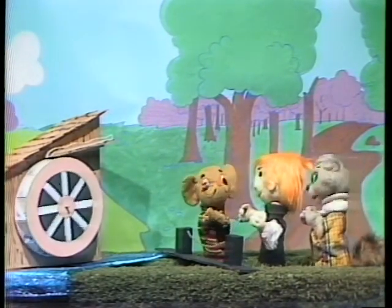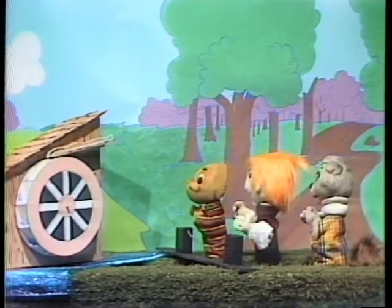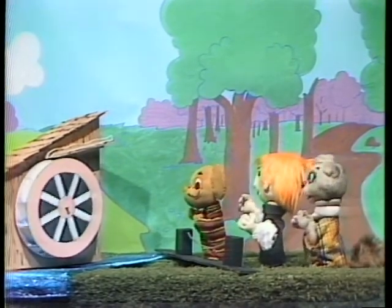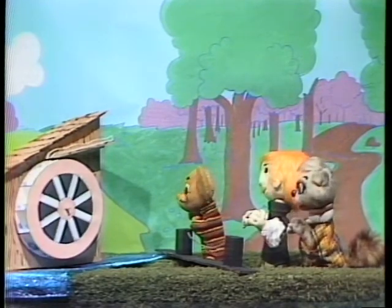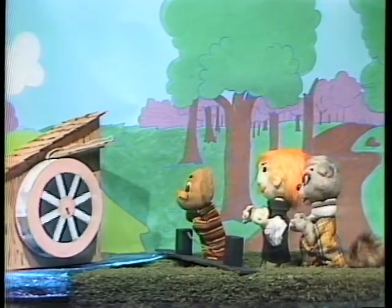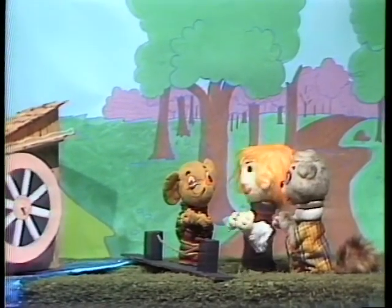This mill sure looks deserted now. But it's not. See the wheel turning? It's the only one in this area that's still operating. Look at those old wooden gears and that overshot water wheel. I like to watch it turning slowly round and round. The wheel is connected to huge round millstones. They do the grinding. Let's go inside.